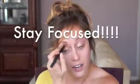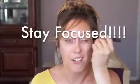All over. Oh my gosh, this is so pretty. I love this shadow. Every time I put it on, I forget how much I like it. Okay, that's gonna be good enough. 1, 2, 3, yay! Okay, next thing, contour.